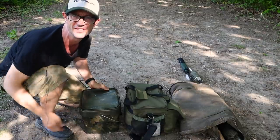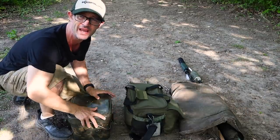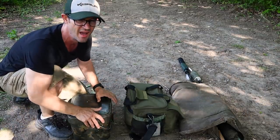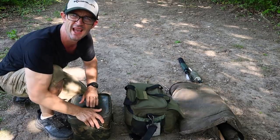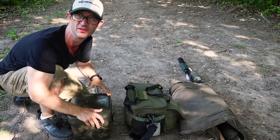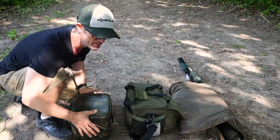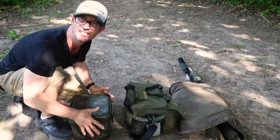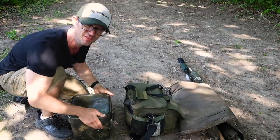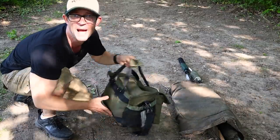Here's the minimum amount of stuff that I've got. Basically, a bucket that's got my bait in, that's got my mixers in. I've actually put in there some sweet corn and some pellets and a few other bits in case it wasn't going to happen on the top, but mainly that will have my mixers in, and if I need to sit on something, this is what I'll sit on. That's the bucket, small bag.